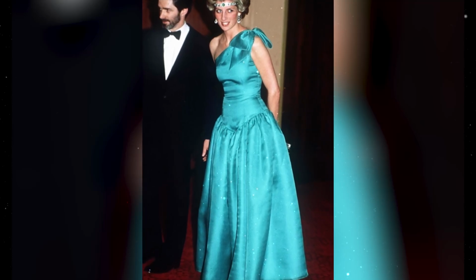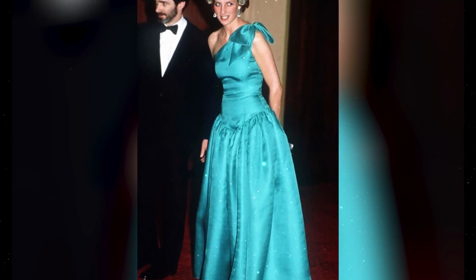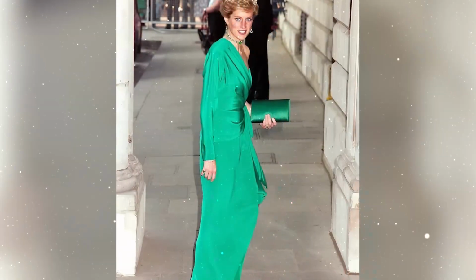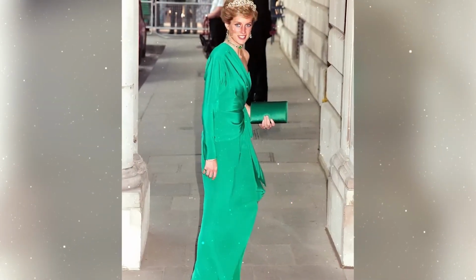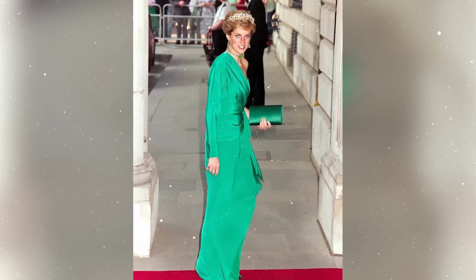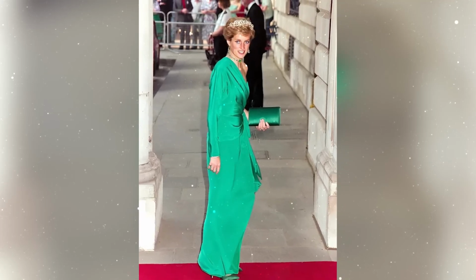After Diana's death, the choker returned to the royal collection. In December of 2022, Kate, Princess of Wales, wore it to the Earthshot Prize ceremony in Boston, paying tribute to both Queen Mary and Princess Diana, and demonstrating the undying relevance of this Garrard masterpiece.